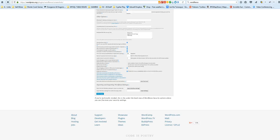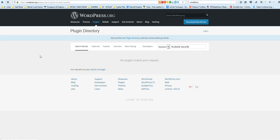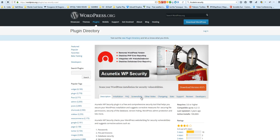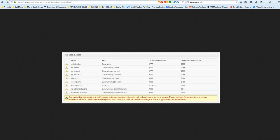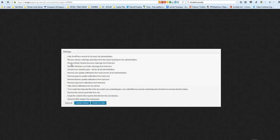Another very good one that I use is called Acunetix Security. Acunetix Security works a little differently. Acunetix WP Security is the name of it now. What it does and what I like about it is it checks your WordPress install to tell you whether something should be set up, and if you have blocked off common venues of attack. So it just checks it over and says, hey, you should do these things.